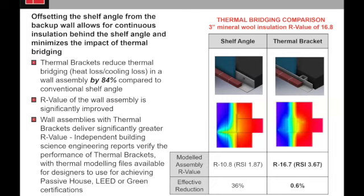So what we have here is a thermal bridging comparison. We have 4 inches, sorry, 4 inches of mineral wool insulation at an R value of 16.8. Here in the first column, we have a shelf angle that is 4 by 7 by ½ inch, and our insulation is sitting on the angle. We get 16.8 as our clear wall analysis, whereas our modeled assembly R value is 10.8. So that is effectively reducing the R value by 36%.